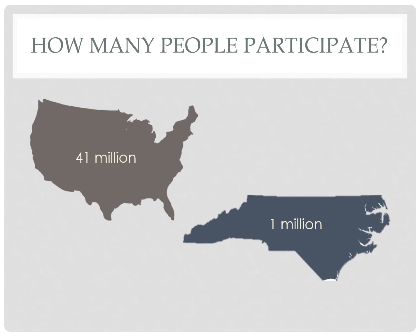So how many people participate? Well, SNAP is the largest food program offered by the federal government. It's meant to serve as kind of a hunger safety net for everyone in the U.S. who needs it and who is eligible to receive benefits. There is no waiting list, and there are funds to serve all that are eligible. We'll talk about eligibility a little bit later.